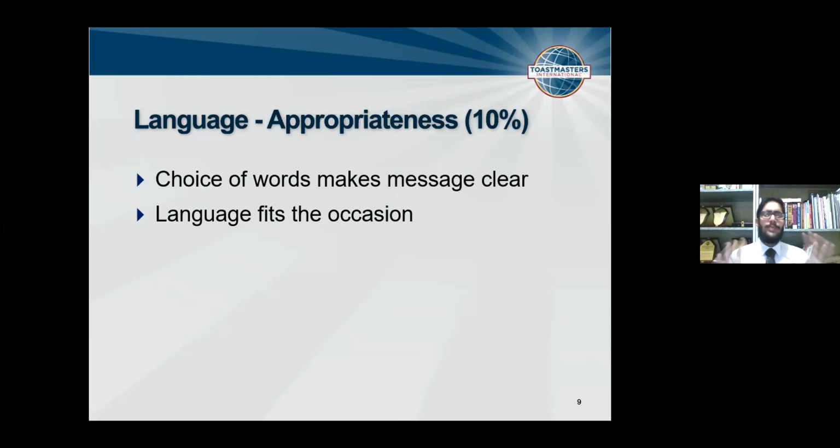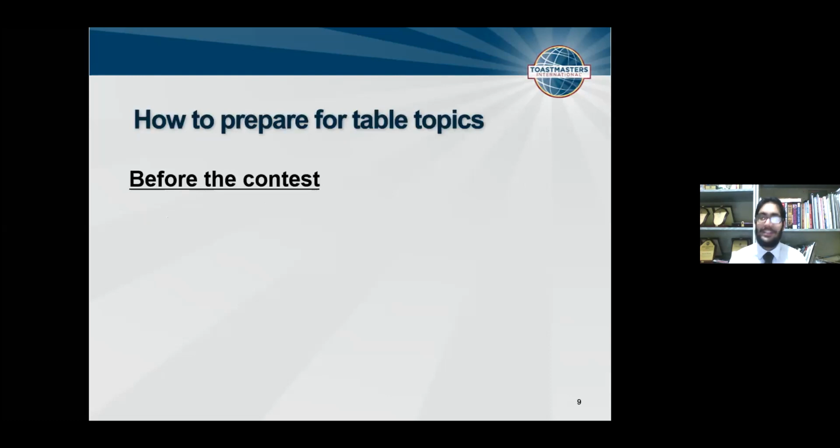Now, that's what we understand as contestants. As contestants, we have to understand what we're judged on. But now let me tell you the techniques and tips to give a great Table Topics response, and I'll share my experience as we go through them. Before preparing for a Table Topics contest, I still remember that just before the district semifinals contest, before the final contest, which happened on Thursday, on Wednesday and Thursday night, I remember going over hundreds of quotes, topics, and questions.